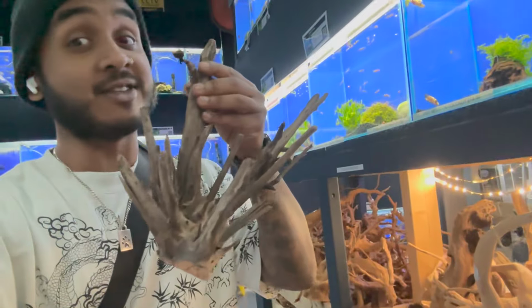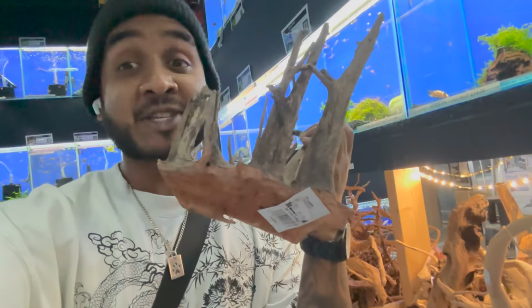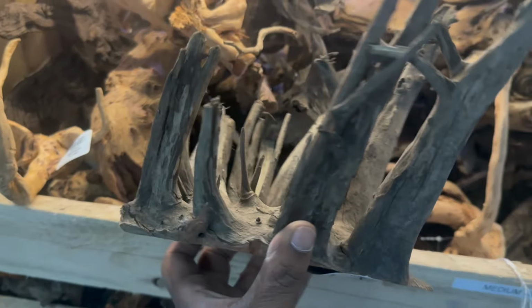Hey, there is so much cool stuff you can do with this. Now, I'm gonna let you know right now, I'm actually not buying this piece. So, hey, if you're near Fish Planet and you wanna come down and buy this piece, it's still gonna be here for now because I'm not grabbing it. But it is definitely a unique piece, man.